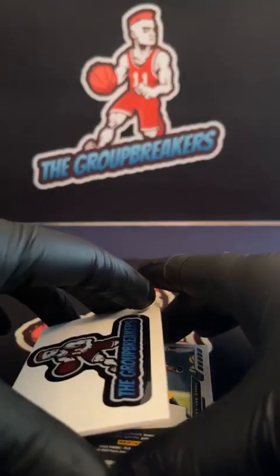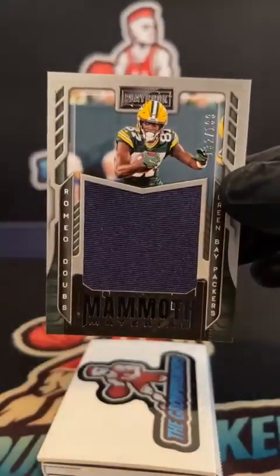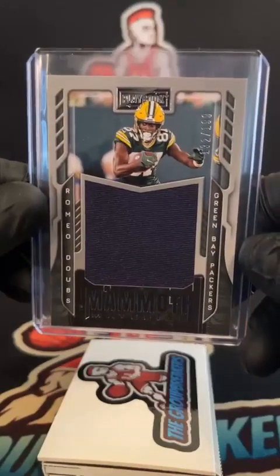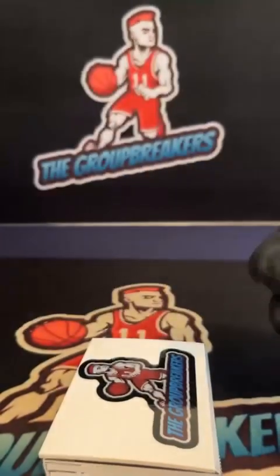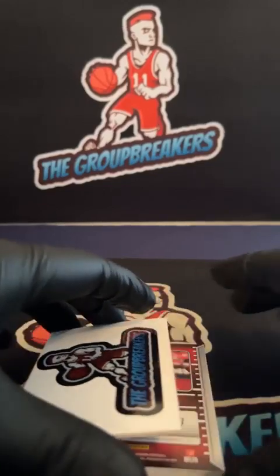To 75. Next hit will be for the Packers. We have a Mammoth Materials of Dobbs, the 199, 132 of 199. Green Bay Packers, Tim Johns on the Dobbs. Jersey to 199.